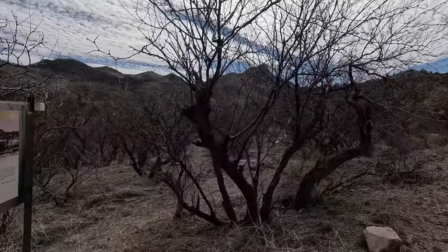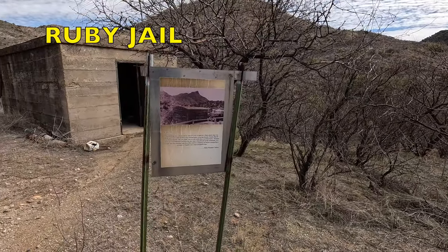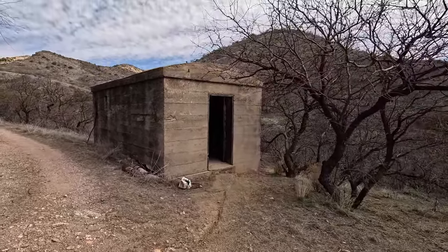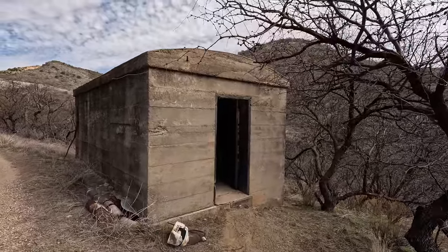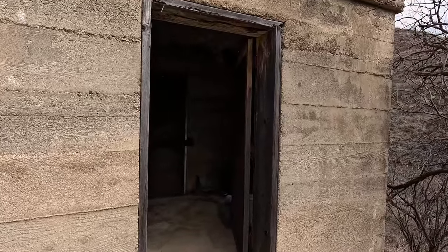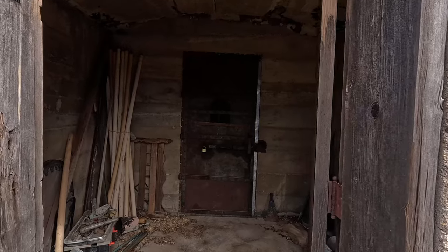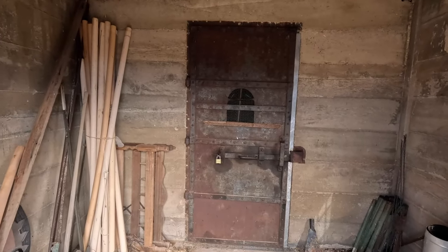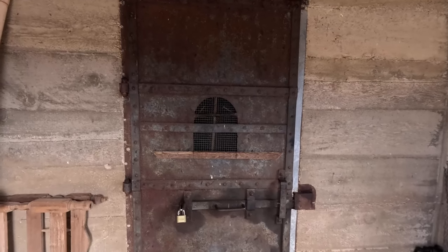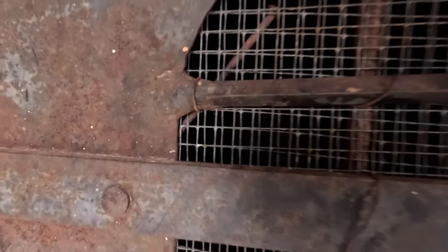But anyways, here's the jail. Now this isn't quite as old as the rest of the town. This was built in 1936, and it cost about $600. Before the jail, if they had some drunken, disorderly guys, they would chain them to a tree till they cooled off or got sober. This is inside. It's kind of like a reception, some place to talk to the prisoner while he's inside here.